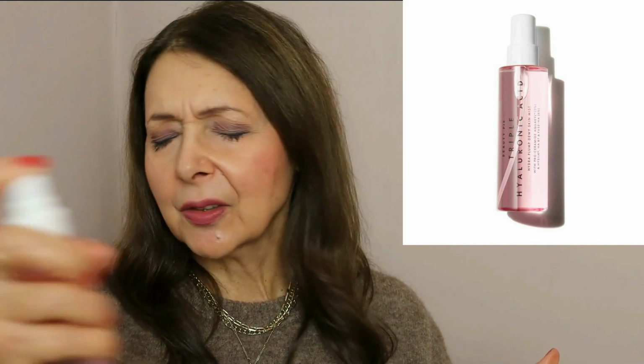It doesn't smell of anything because it's unperfumed. I suppose in the summer it would probably come into its own to give you a bit of a boost, a bit of a moisturising, hydrating boost. It's a pleasant product. I don't know whether it works.